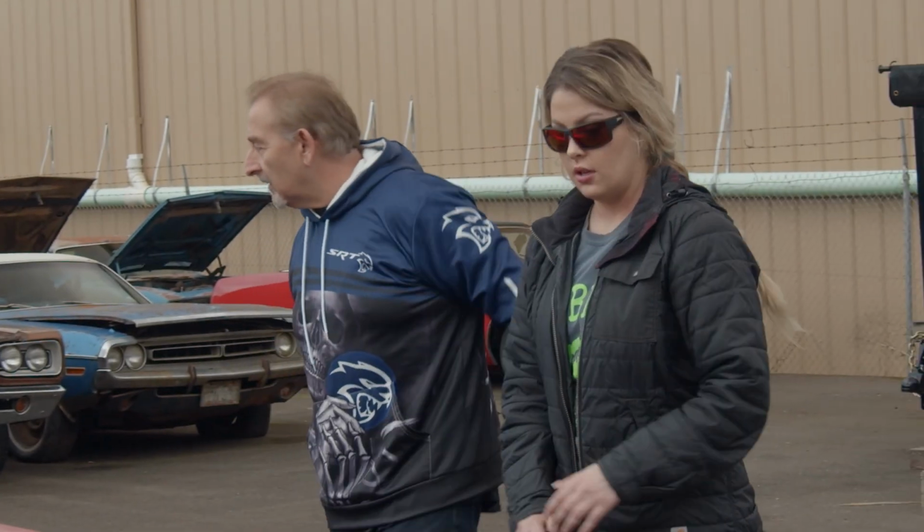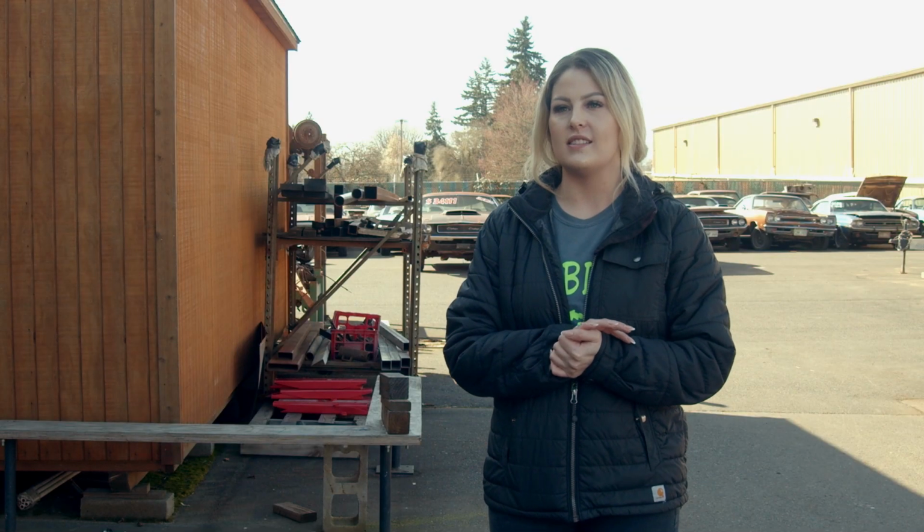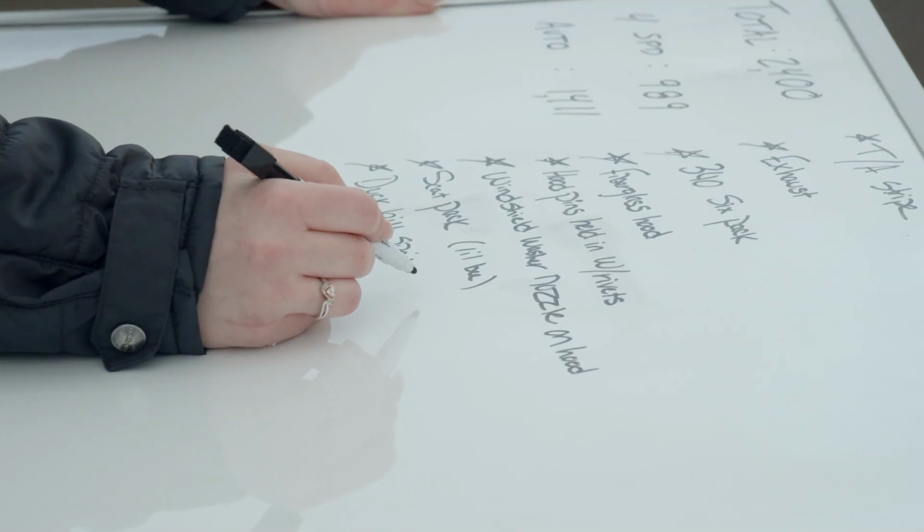So go ahead and write that down. I think that my dad has forced me to use a whiteboard because the last time I used my notepad, I didn't actually write anything down.